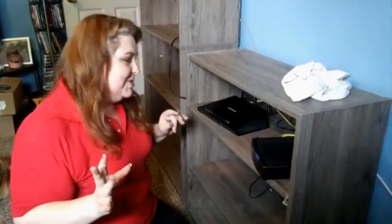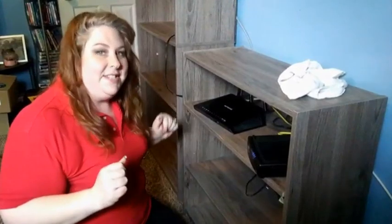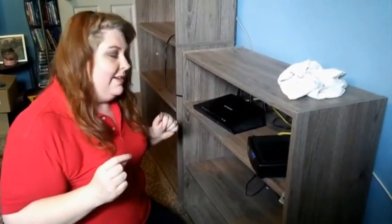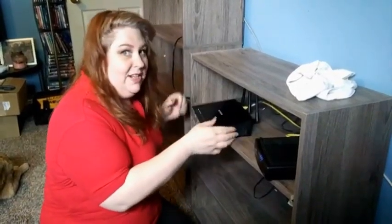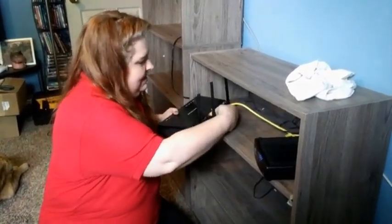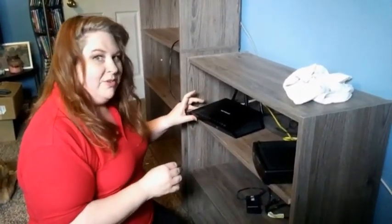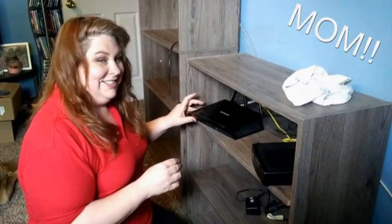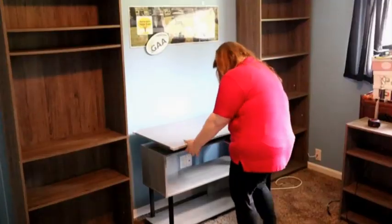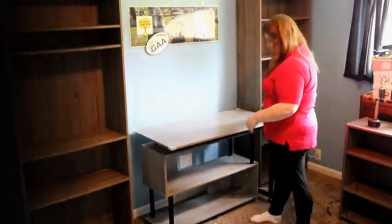Okay, so here comes the scary part of the whole process. I have to disconnect the Wi-Fi to the whole house. And I don't believe my child is going to be very happy with me when I do that. So let's just see what happens here. I have a feeling we're going to hear something. All right, wait for it. Wait for it. Ah, she'll get over it. But look, it fits with plenty of room to swivel. We did it. We're done.